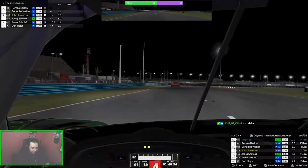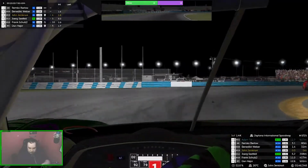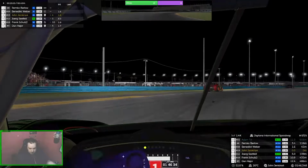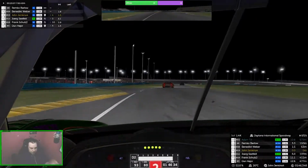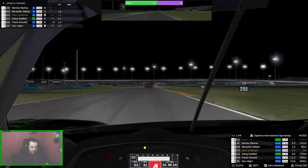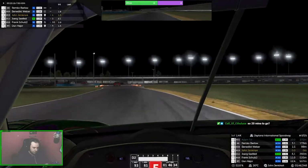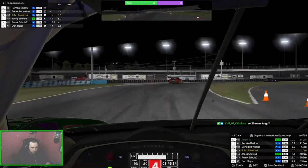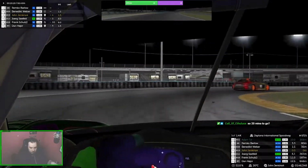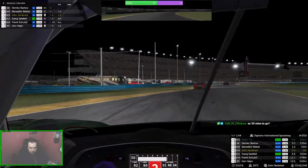That's 20 minutes to go. Halfway. Okay, home. John, we're at the halfway point. It should be about 7 minutes of fuel left. I caught the second place. They must have had a really good corner somewhere. Yeah, 20 minutes to go.